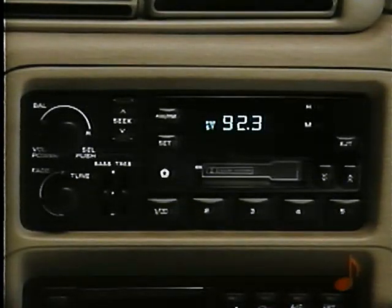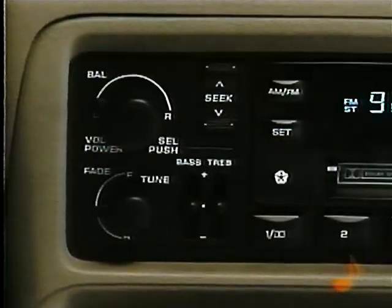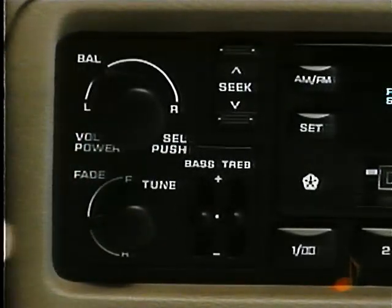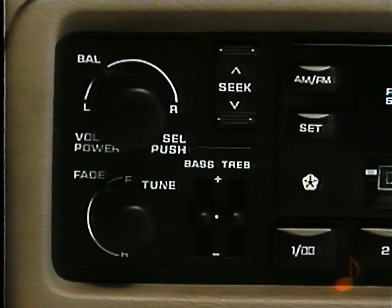The speaker balance of your sound system is adjustable. If you have a radio without a joystick, the top knob will be labeled Balance. This knob will move the music in and out of the left and right speakers in accordance with your adjustments. Below that is the Fade button, with the letters F for front and R for rear. Simply move the knob between F and R to adjust the distribution of sound between front and rear.